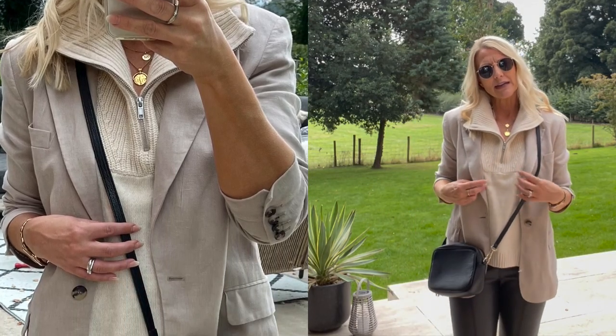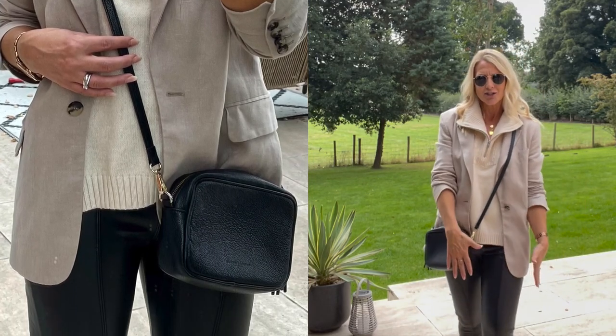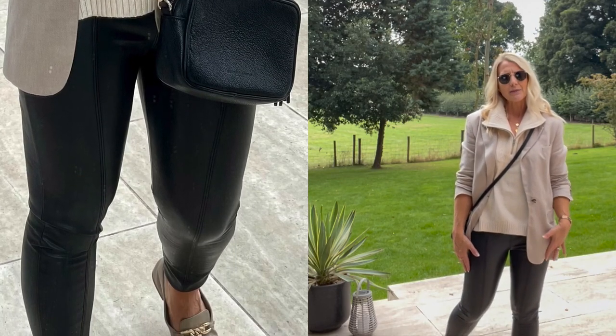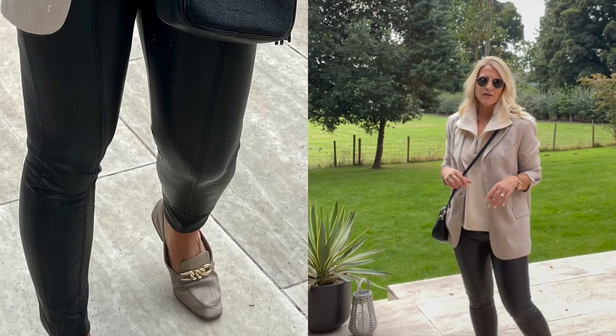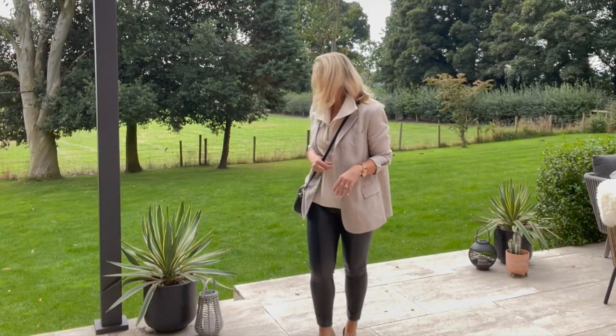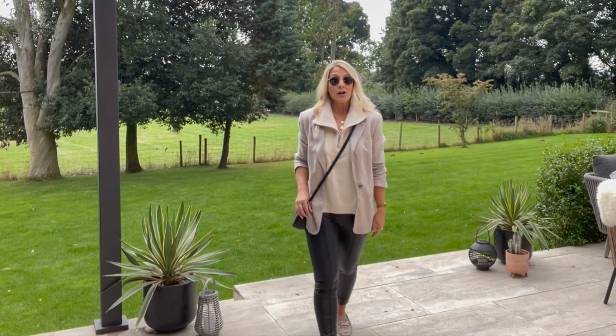So don't be afraid to put your heavier knits with your lighter weight, with your lighter shoes, but the darker foundation piece in the middle. I think they work really well, and even on a day like this with sunglasses, despite you having what you would traditionally think as winter trousers, the whole look works really well.